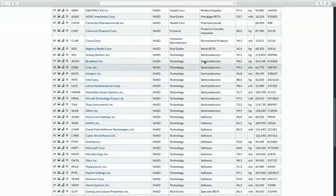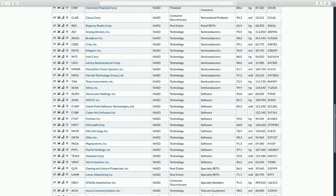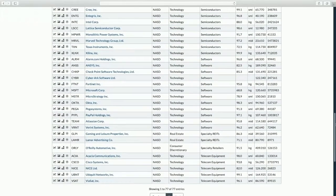Take a look at this. Semiconductors very well represented. We can see software is in here as well. And then telecom equipment. So a lot of this is about this new 5G technology. A number of these stocks are in that space.